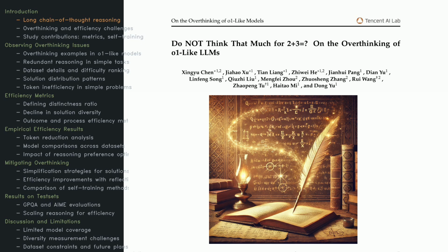Today we're diving into an exploration of how cutting-edge AI models sometimes overthink even the simplest questions. Imagine asking a world-class mathematician, what's 2 plus 3? And watching them draft a dozen proofs to answer it. Sounds wild, right? That's exactly what some of the most advanced models, like OpenAI's o1-like systems, do, pouring massive resources into questions as basic as this. Here, we'll uncover why these models take the scenic route when a shortcut would suffice, and how researchers are solving this overthinking puzzle. Let's get started.